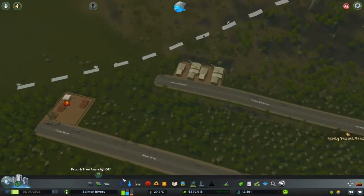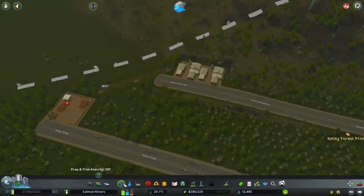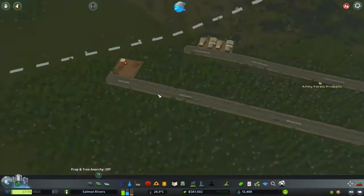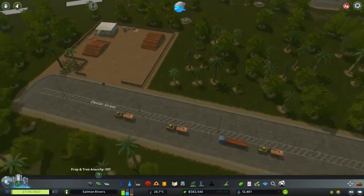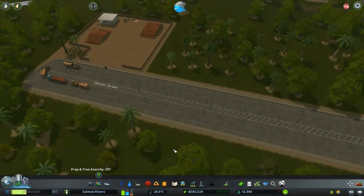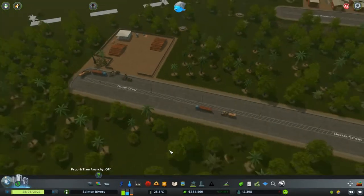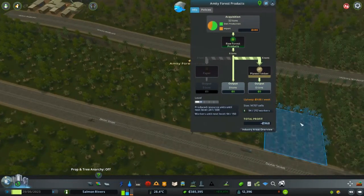Oh, good grief. I'd forget everything if I could. I'd forget my head if it weren't screwed on. There you go. You now have electricity. So this log storage is being used, as you can see. There's some piling up now. We've got some vehicles coming in here. Assuming they're coming in here and not just turning around. They are. They're all coming and storing log products. We're still not making a profit at all.